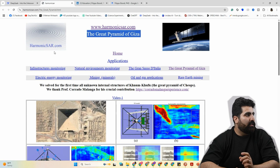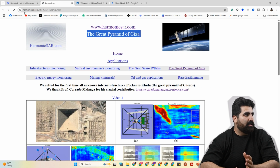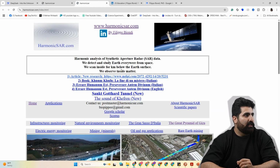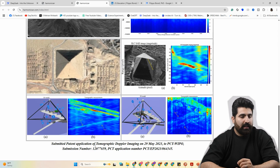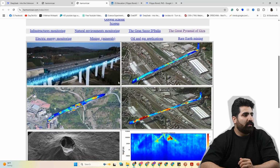Now we can see a site of this group, under the supervision of Filippo Biondi. This person has a new invention that is claimed on this site, harmoniccsar.com. You can see this site, and on the home page they claim a patent application of tomographic Doppler imaging on 29 May 2023.